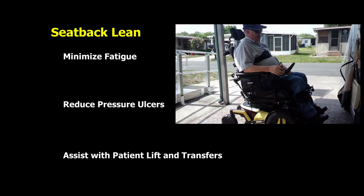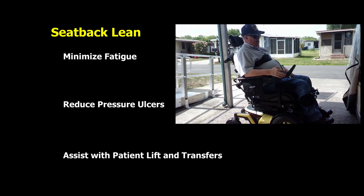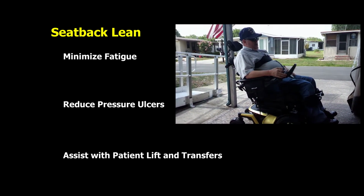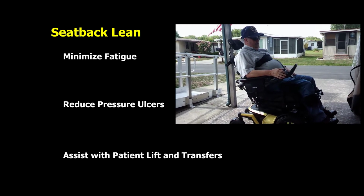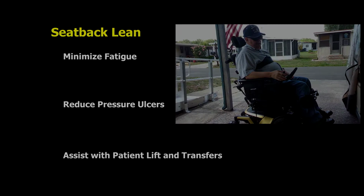A wheelchair with seat back lean or seat back tilt can minimize fatigue, reduce pressure ulcers, and assist with patient lifts and transfers.